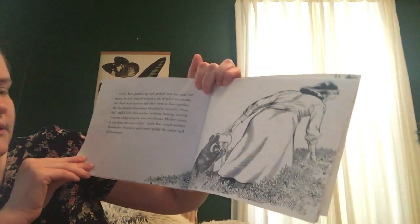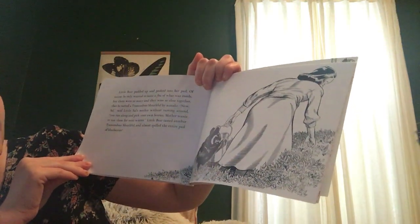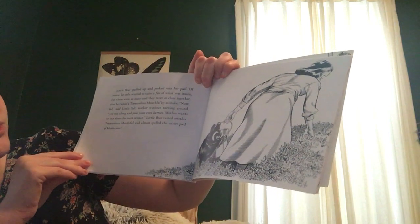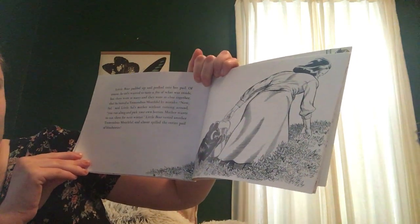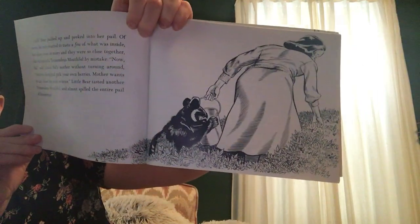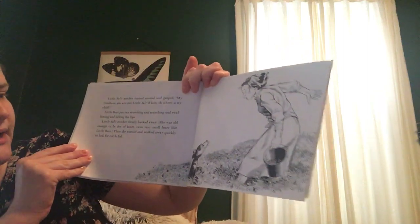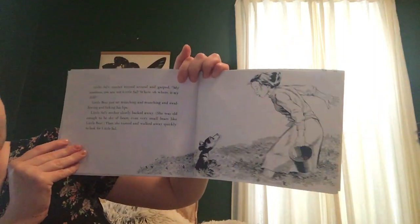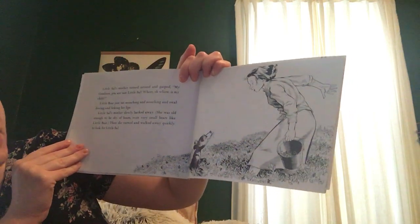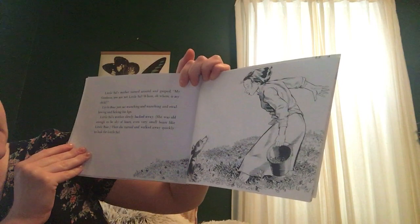"Now, Sal," said Little Sal's mother without turning around, "you run along and pick your own berries. Mother wants to can these for next winter." Little Bear tasted another tremendous mouthful and almost spilled the entire pail of blueberries. Little Sal's mother turned around and gasped, "My goodness, you are not Little Sal. Where is my child?" Little Bear just sat munching and swallowing and licking his lips.